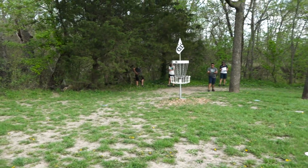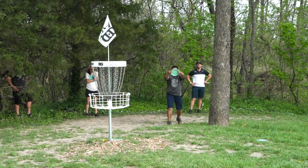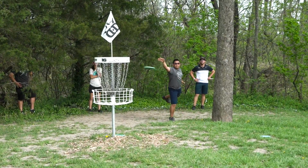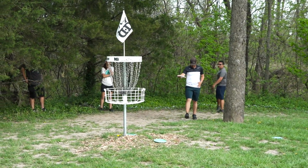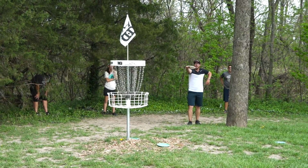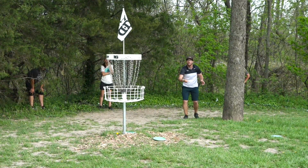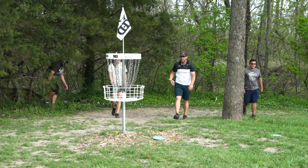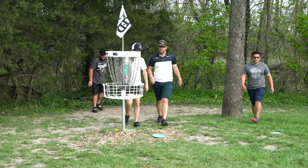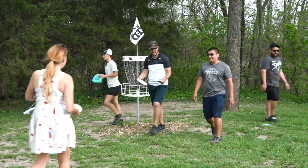We'll move over to Bruce and Eric Oakley for the three and a one-shot lead. Oh, Bruce hits the basket hard, just high left, and that will not stay in for their team. Oakley takes the lead, converting for three. Only 2 holes to go. One pretty easy birdie hole and one relatively difficult one.